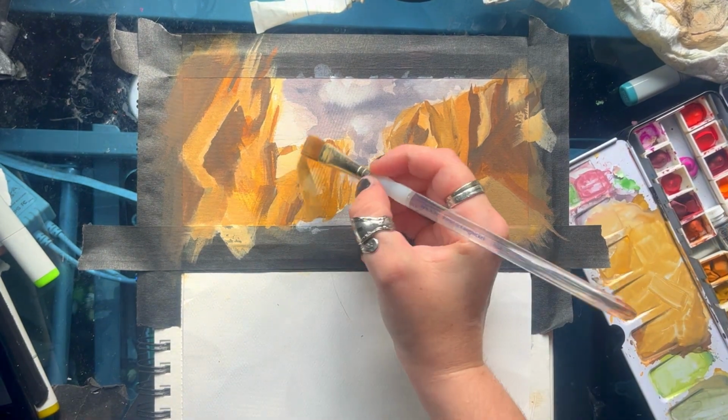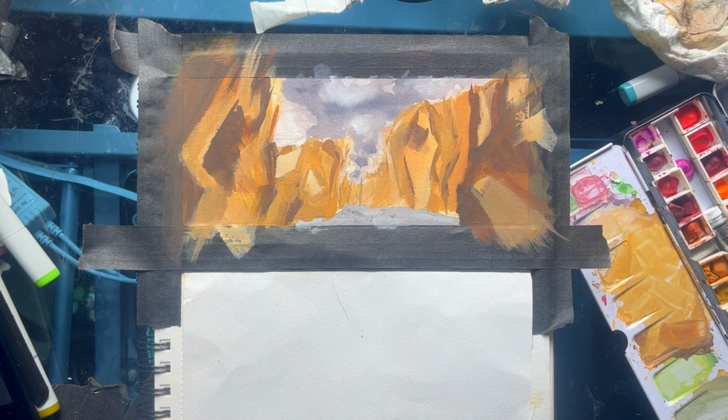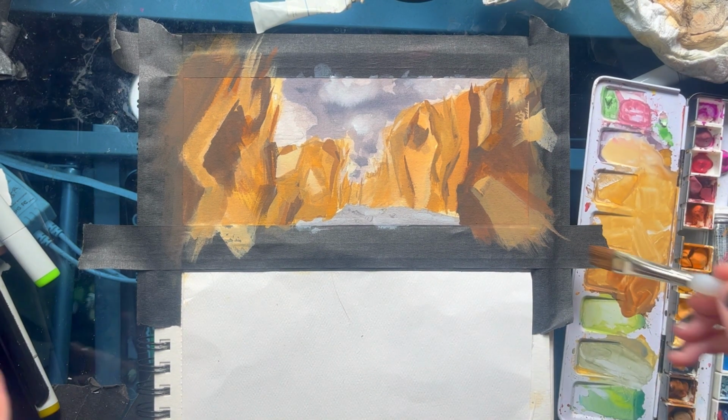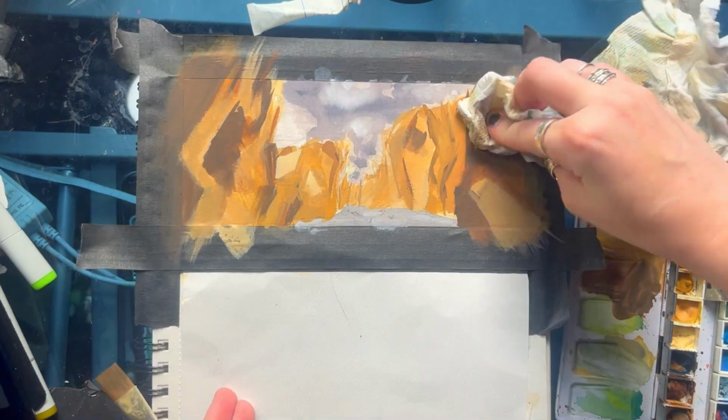And I wouldn't say that I necessarily focused on lighting a whole lot, which I could have, but I didn't. I was really just trying to get the impression of these cliffs and the impression of the water and the sky between them. And I'm hopeful that that was what I was able to achieve.